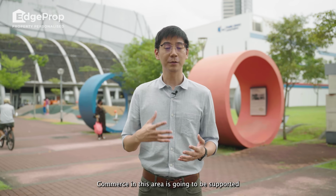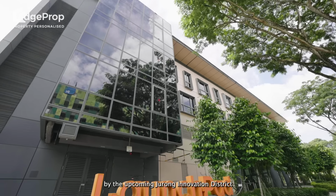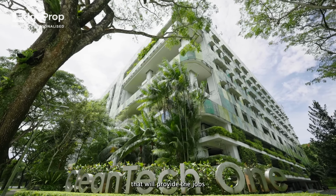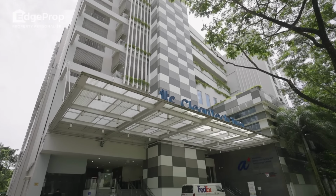Commerce in this area is going to be supported by the upcoming Jurong Innovation District, which will see new manufacturing hubs and research areas that will provide the jobs for the new population in this area.